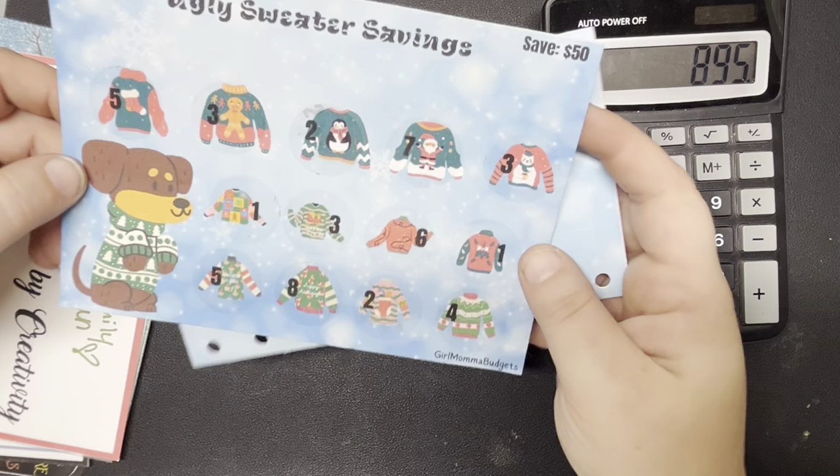Okay, so this one is Lisa's, and if you go to her first collaboration video, through any of her other collaboration videos that she has, you can still get this freebie. So, this is the envelope that goes with it. So we saved $30 with this. Let's go ahead and pop that into the calculator. $30, can y'all see that? Yeah, okay. I'm gonna put that right there.